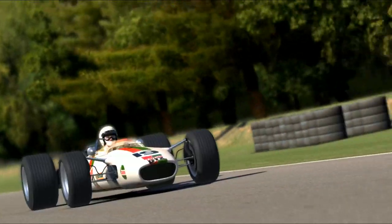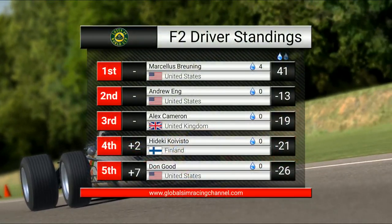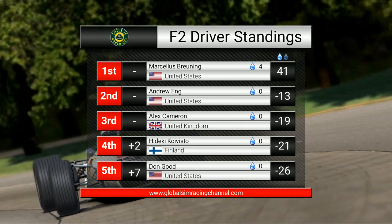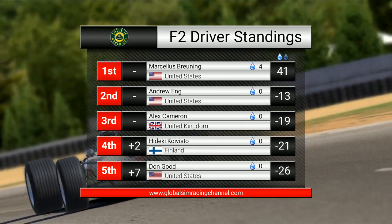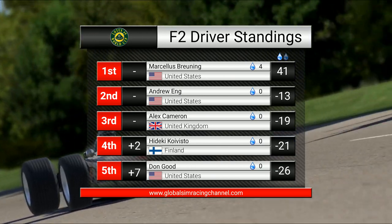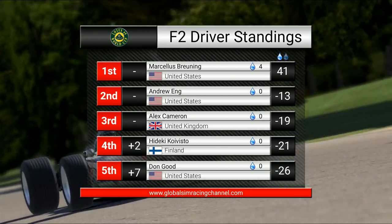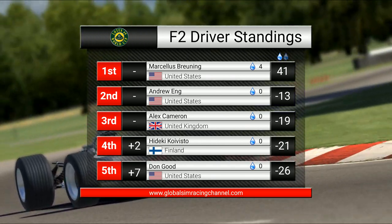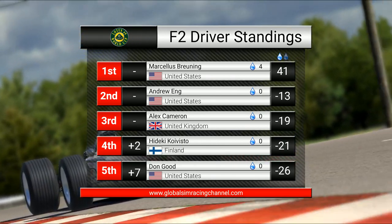We also have the amateur championship, which they call the F2 championship here. Johan? Yeah, in the Formula 2 Championship, it has been Marcellus Groening who has been leading so far. 41 points collected. The American had a bad run last week around in Interlagos, but still managed to score more points than his nearest competitors and is leading by 13 points towards his countryman, Andrew Eng.